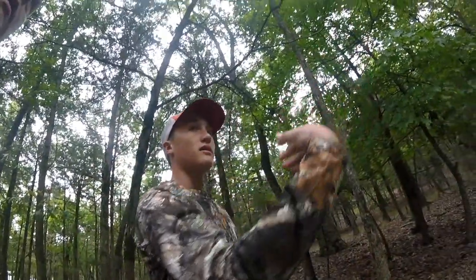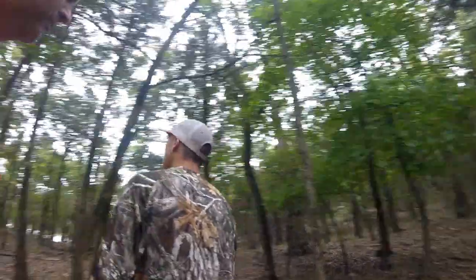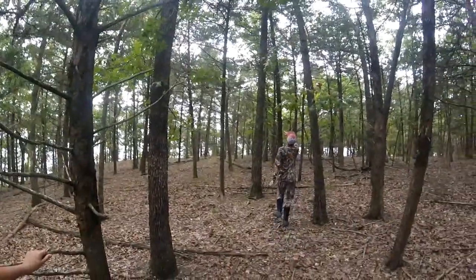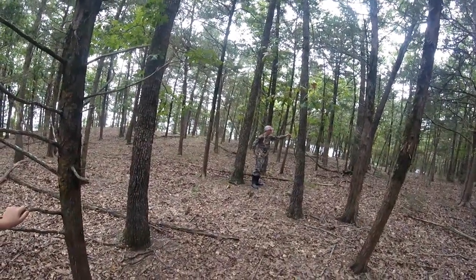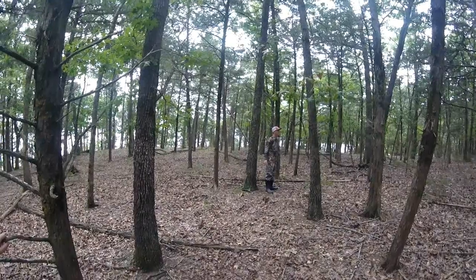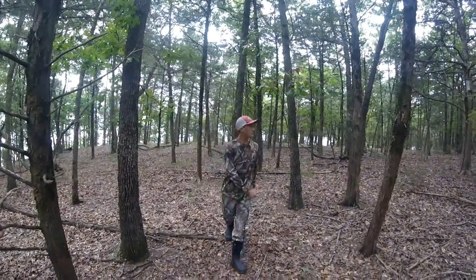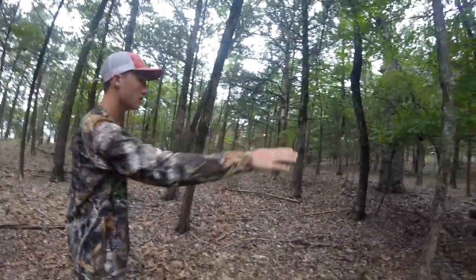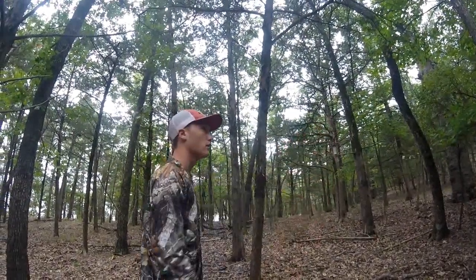Like right now, the wind's blowing out of the north, so if it was like that, I think I'd probably set up in a tree right over there I can see. That'd be a good tree for looking down through here. And the same thing if it's blowing out of the south. Tree right over there.